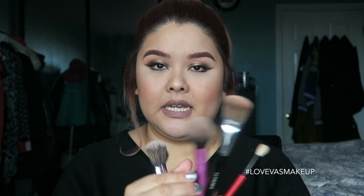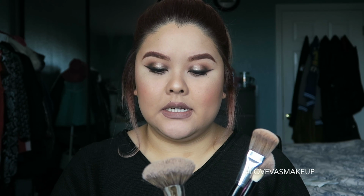Majority face brushes, obviously. So I have this, sorry, I hear street cleaning. I'm gonna make sure my car's on the right side of the street. That's not street cleaning. Okay, good.